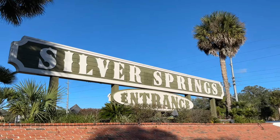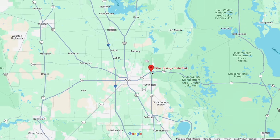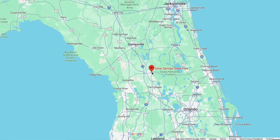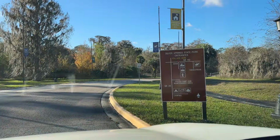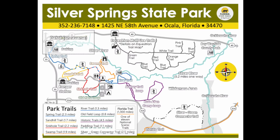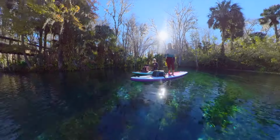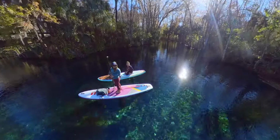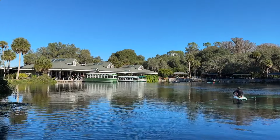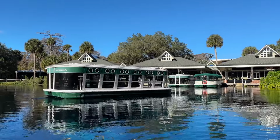Silver Springs State Park is situated just outside of Ocala in north central Florida, approximately an hour and a half north of Orlando. Encompassing 4,000 acres, the park features the renowned springs, the 5-mile-long Silver River, and the surrounding Sandhill Forest. Beyond being an excellent paddling destination, the park is famous for its glass-bottom boat tours. The glass-bottom boat was invented at Silver Springs in the late 1870s.